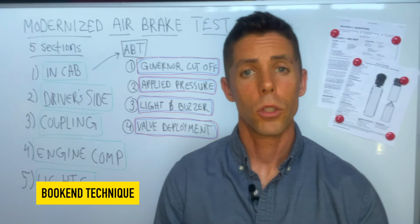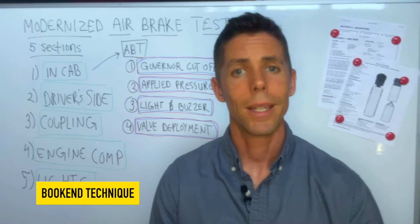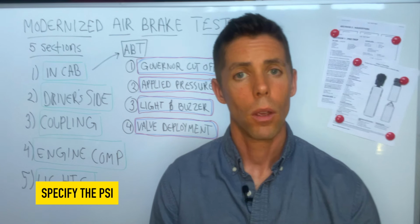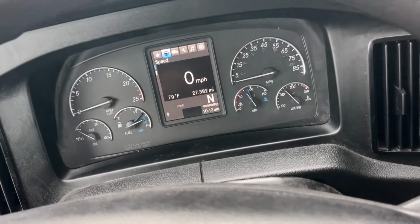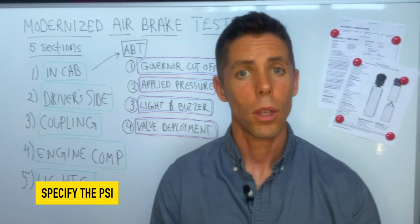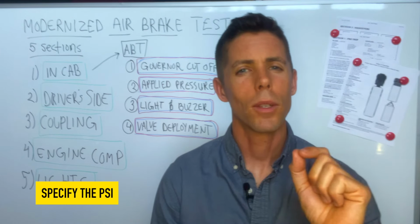Now a little bit about our methodology here. If you notice, we are explaining what we're doing multiple times. We first tell the examiner what we're going to do, and then after we do it, we explain what we just did. And you notice that when we described what we just did, we gave specific moments that those things happened, right? That we said the warning light and buzzer came on at this specific PSI, that the valves deployed at this specific PSI, and that the governor cut off at this specific PSI. Now we need to do that to confirm when it happened, that it is in the threshold, and let the examiner know that we are watching that gauge to verify that this truck is compliant with the standards of an air brake test. So make sure you give a specific PSI when you denote when it actually occurred.